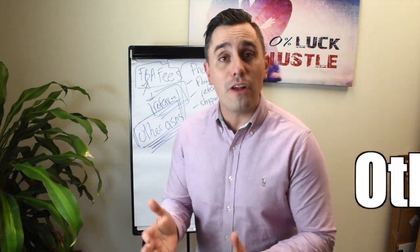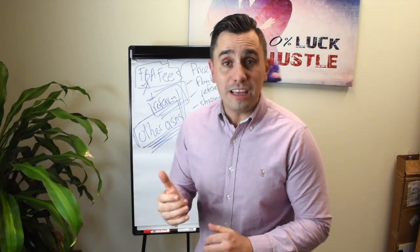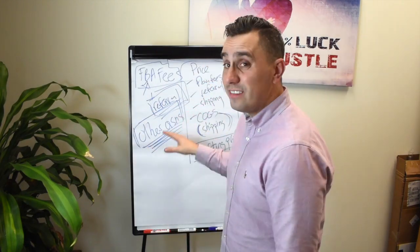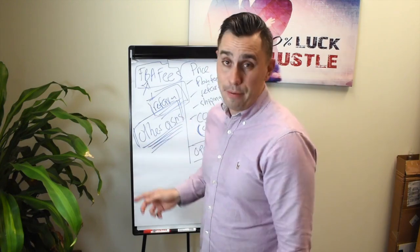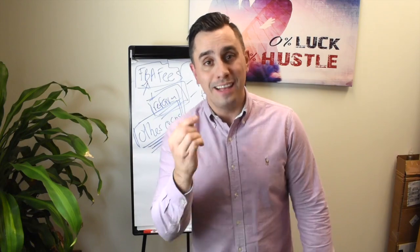Last but not least, other ASINs. You need to look at other ASINs, the variations of that same product, to see if maybe another listing is going to negatively impact that ASIN or positively impact it and give you an opportunity for a plan B, a plan C, or better yet, to sell on all three listings.